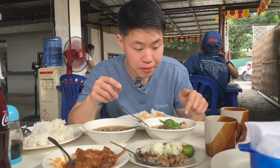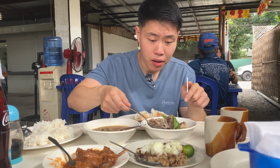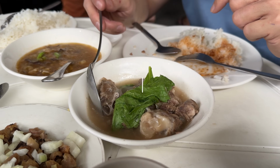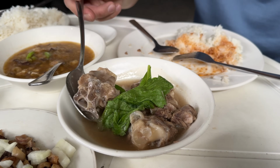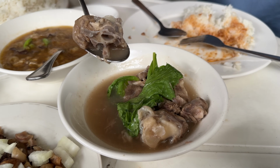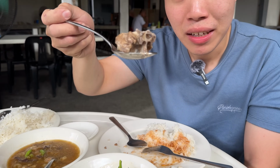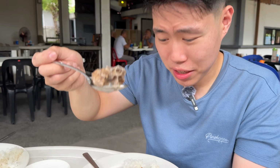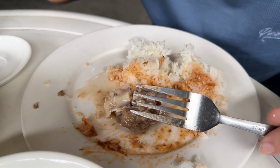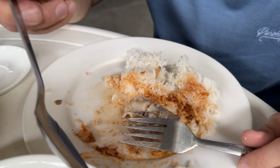Next dish, let's try the sinigang na kambing. I've never tried sinigang in kambing. Usually sinigang is cooked in pork and sometimes seafood like shrimp or salmon. But first time, sinigang with goat meat. So let's give it a try. Let's try the soup first. Whoa.